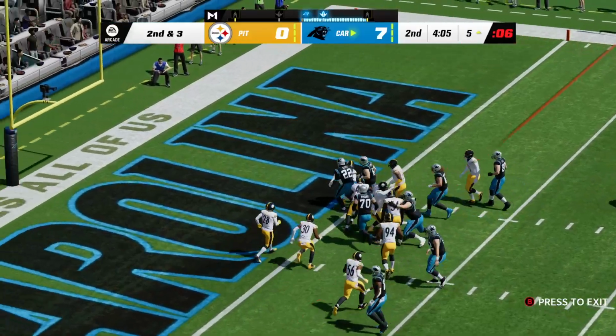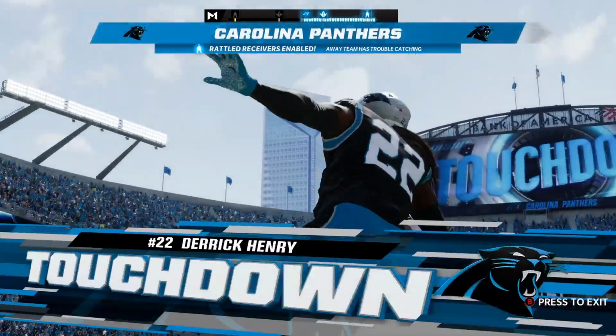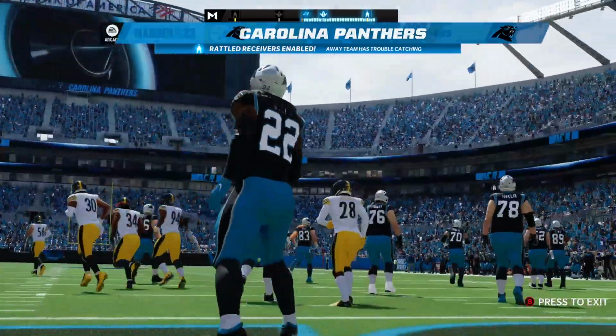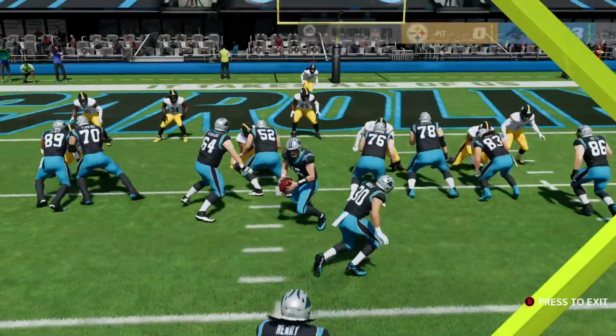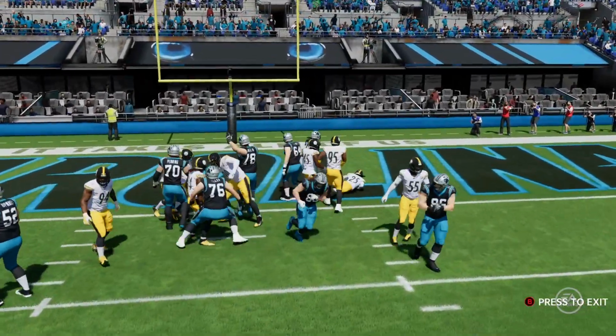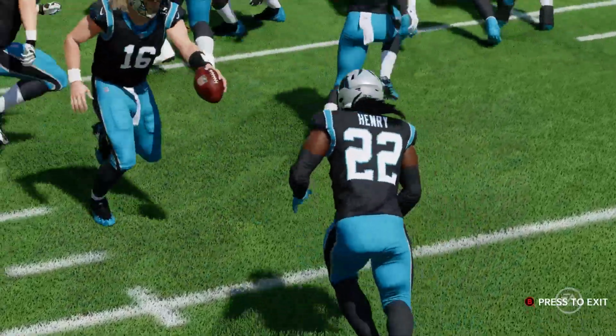Back to the ground now. It's Henry. And he takes it down to the end zone for the Panthers touchdown. Derrick Henry with career touchdown number 75. And the Panthers go up by 2 touchdowns.